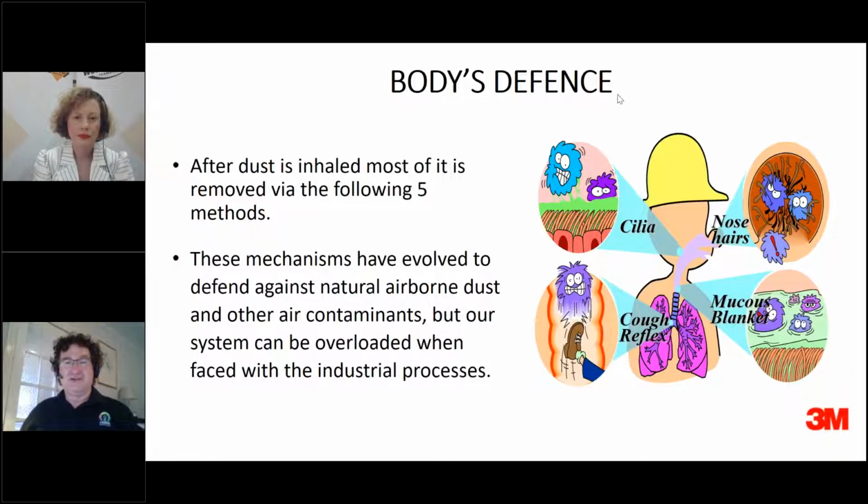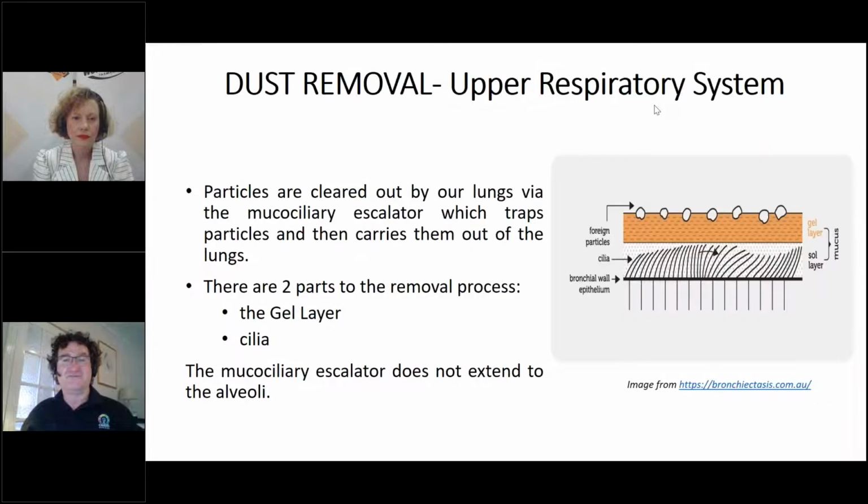Now, we're left with the bottom part of your lungs, the important bit, I suppose, down in through the alveoli, or down to that level. Actually, sorry, we'll cover this slide very quickly. Dust removal by the upper respiratory section. So particles are cleared out mostly via that mucociliary escalator. It traps the particles and carries them up out of the lungs. So there's two parts to it, as I suggested: that mucus layer, or the gel layer, and the cilia, which are those little hair-like cells. And as I suggested, that mucociliary escalator system does not extend right down to the bottom part of your lungs into the small parts of the alveoli, or those bunch of grapes.